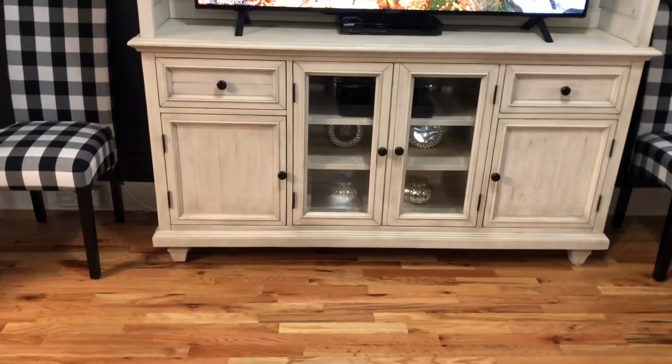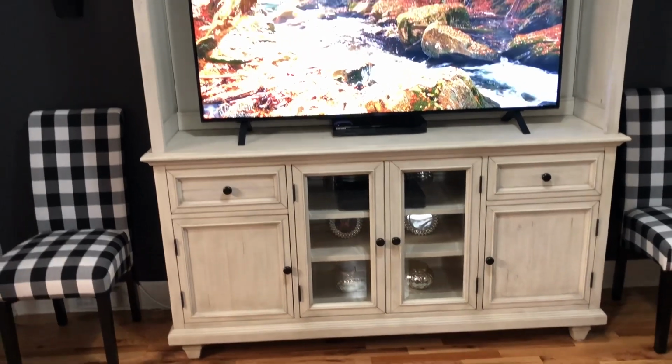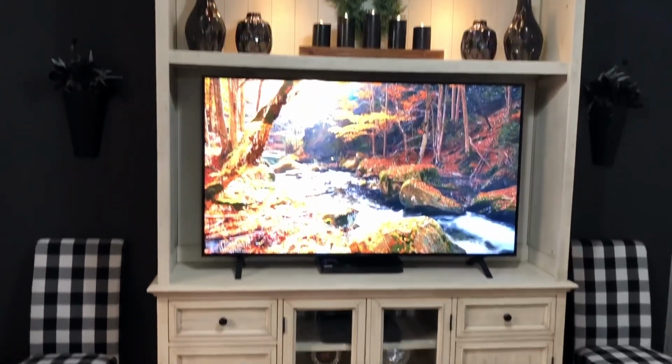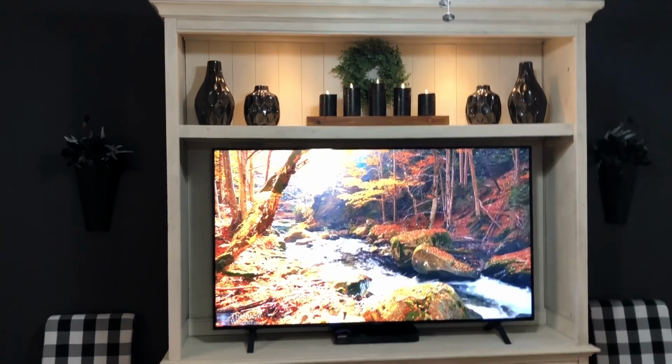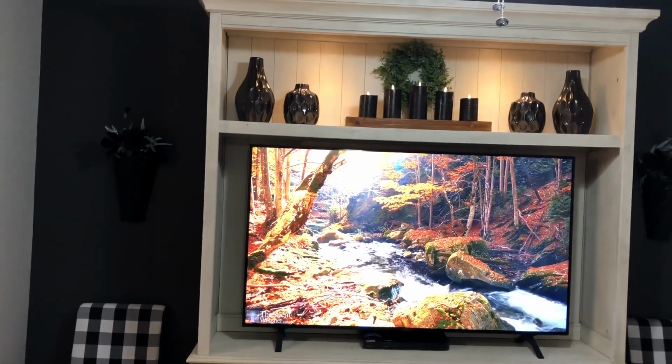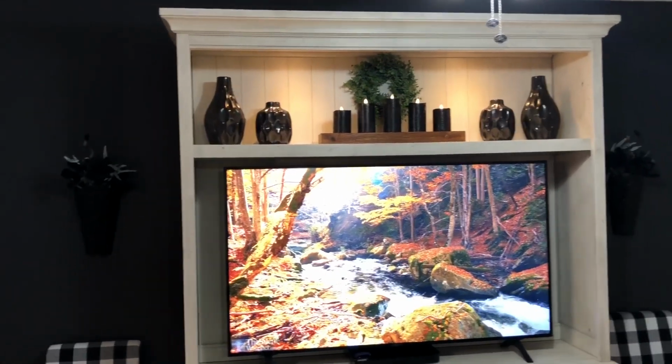It's got storage at the bottom where we have DVDs, and I've got some candles in there. And I love the shelf at the top with the lights. That will be fun to decorate for fall, Halloween, and Christmas. I'll put some really pretty decor up there.